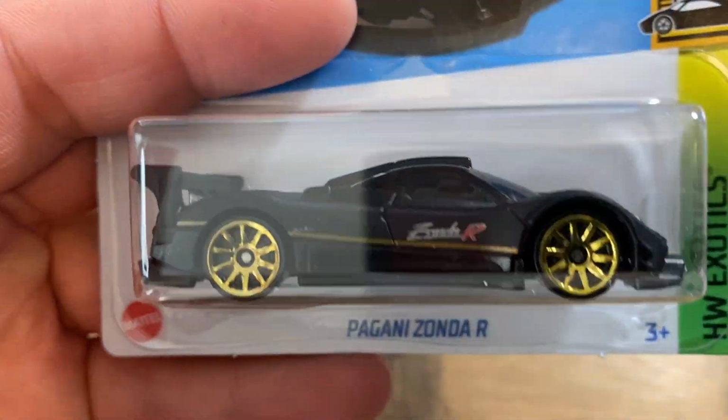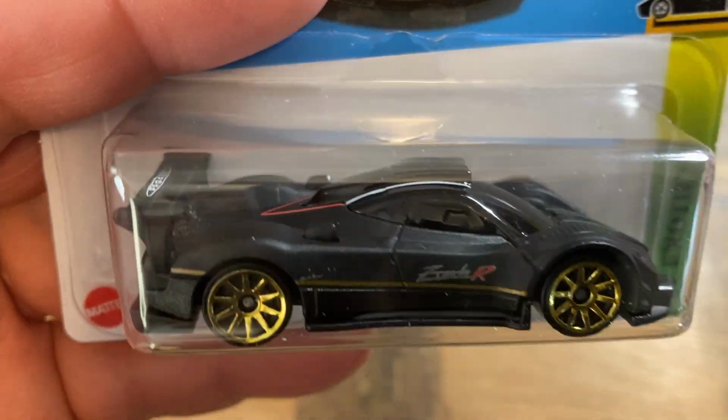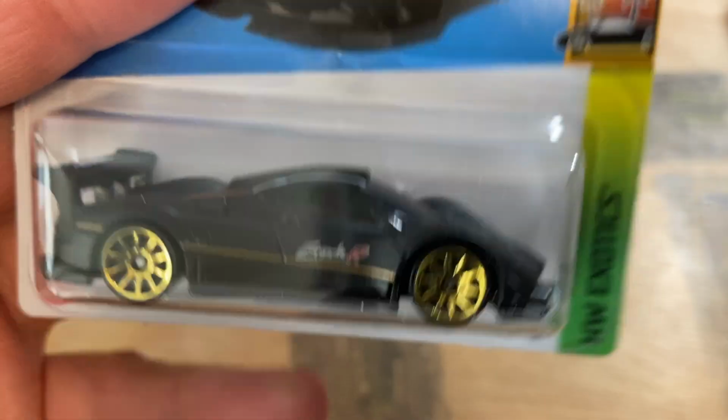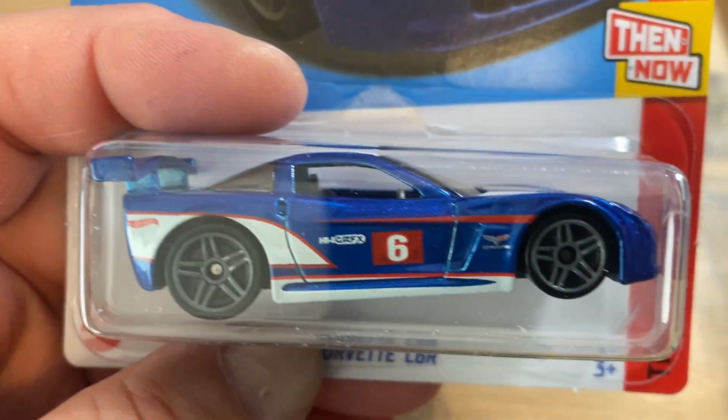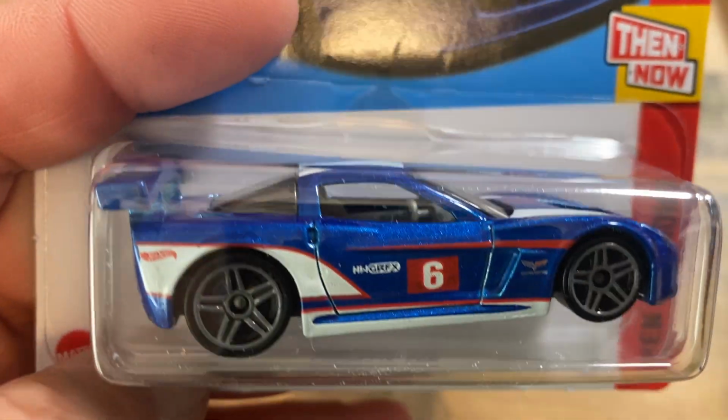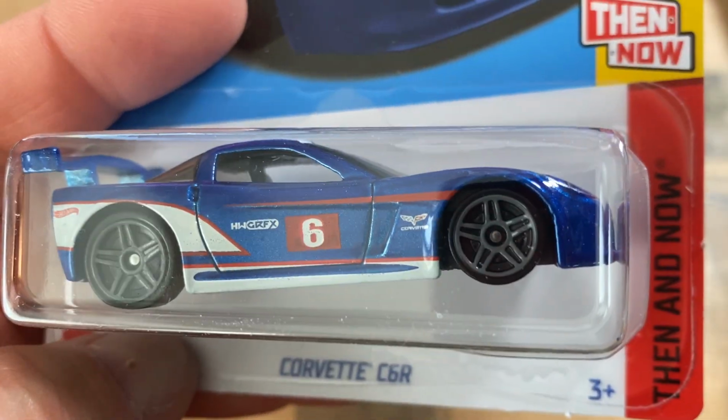Another Pagani Zonda R. Actually, I picked up a few of these because the last time I went, they grabbed most of them out of my hands, so no big deal. And Chevy Corvette C6R. You've seen that.